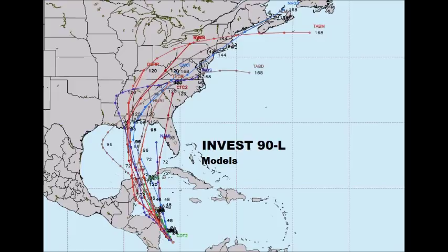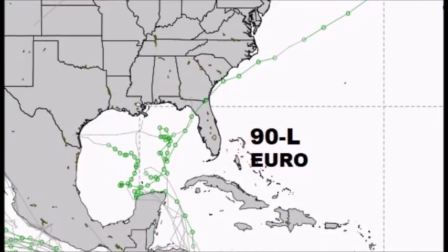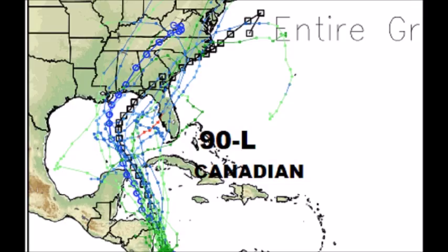This is the spaghetti models, and you see too many of the lines point directly at us, but they're all over the place. So let's go through some of the global models. Now, the U.S. model is farthest to the west. It goes to, let's say, New Orleans, Biloxi, up towards Tuscaloosa, and then farther north. The European is farthest east, and it's been the model that's been best so far this year. It goes to the Big Bend area of Florida, maybe between Apalachicola and Cedar Keys, and then into the Gulf of Mexico.